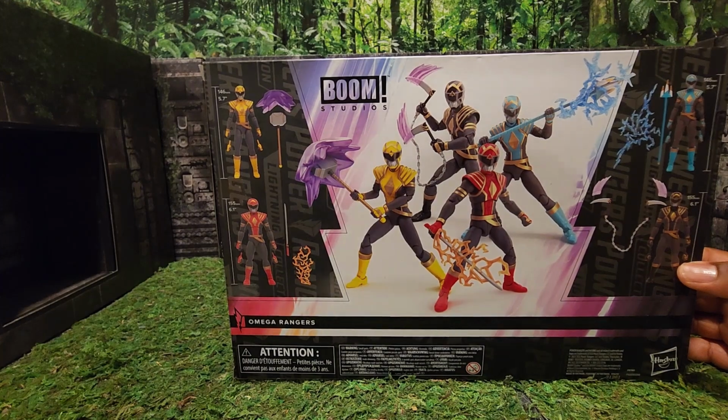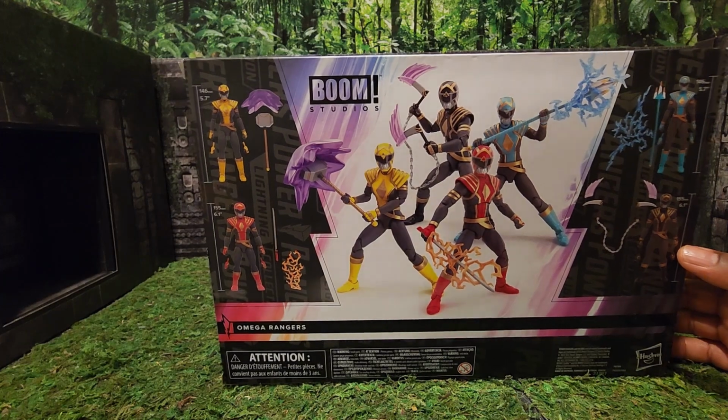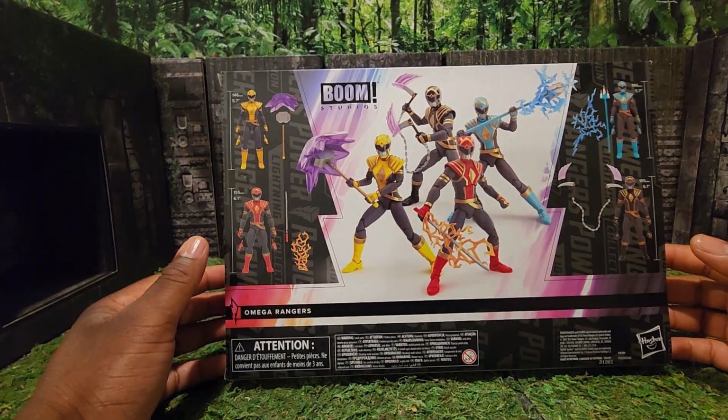So I guess now, man, you can call me a Power Ranger collector. You know what I'm saying? I said I wasn't, but since I had these and I'm not selling them, I'm keeping them for my own private collection. And since you can't just have these guys with no enemies to fight or no allies to go with them.